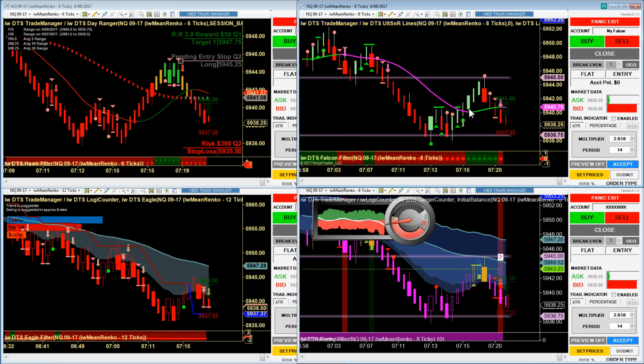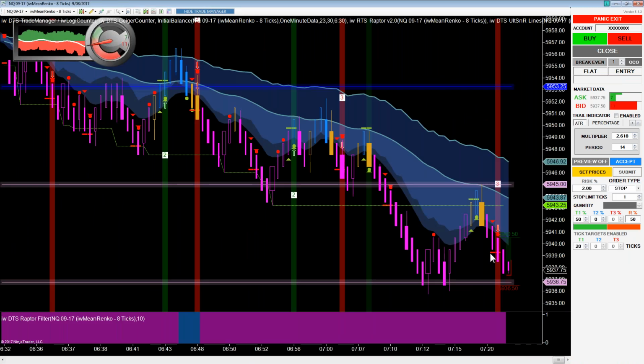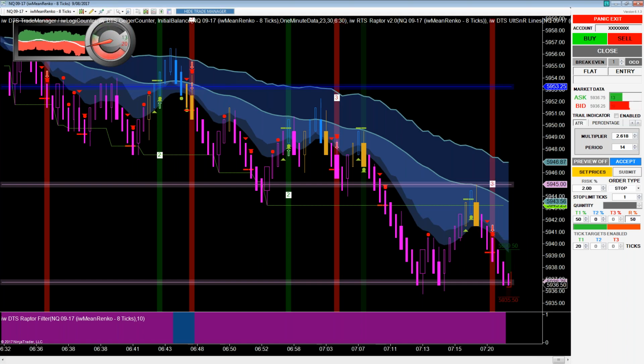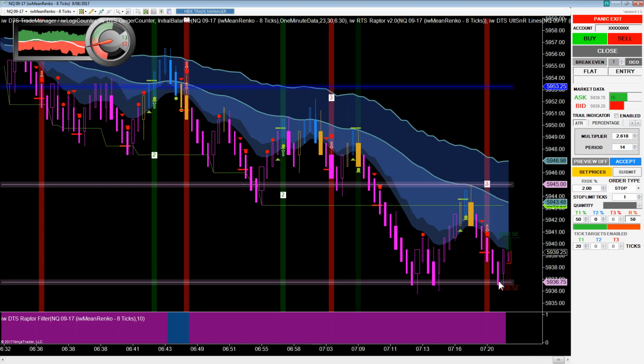Falcon trying to change direction again. Here comes another hard edge bounce signal with the Raptor. So the Raptor still very bearish. And of course, a little bit late on that one, but it would have looked something like this. All right, a good solid test of the extreme.